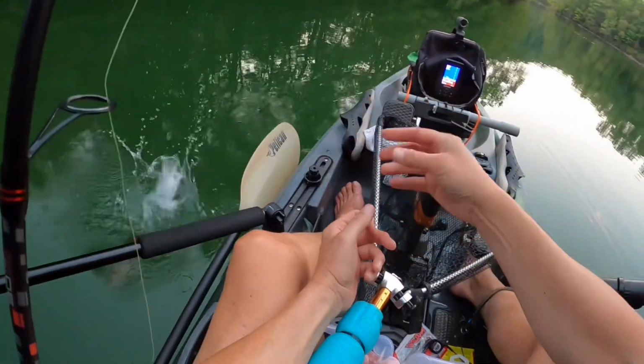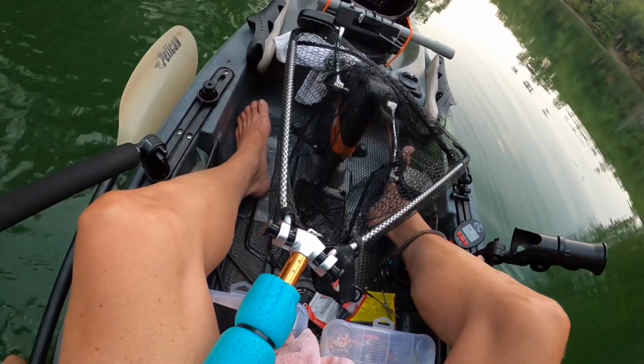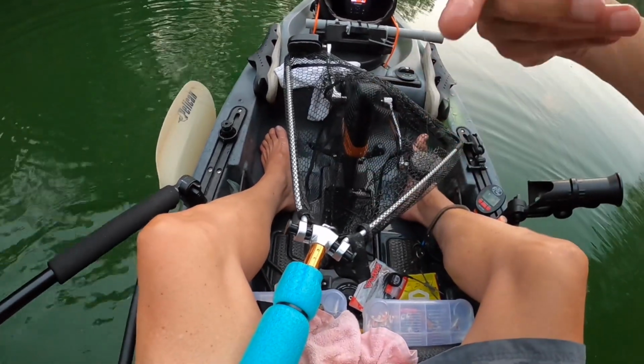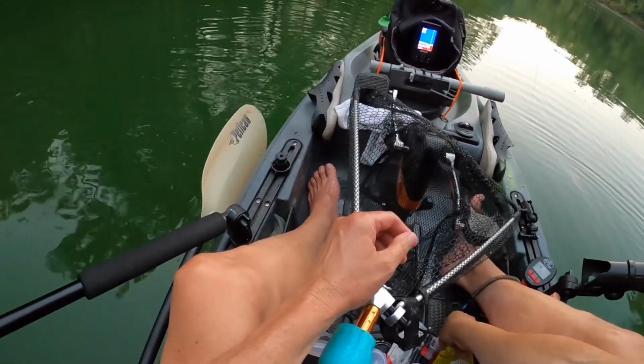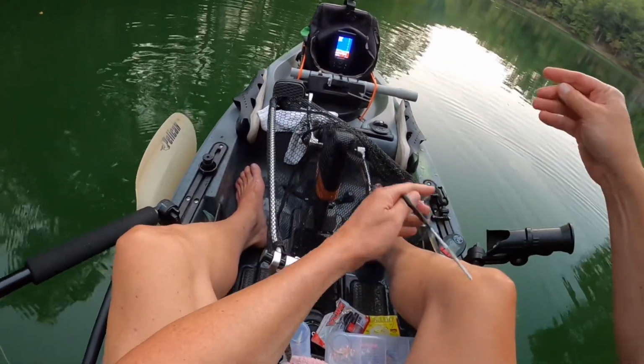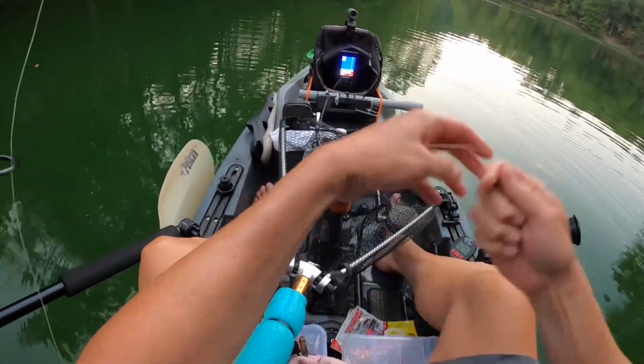I'm gonna let him go. And there he goes. But that's how you get it out of there. You just have to go in the gill and kind of turn the hook, and then you get the hook so you can then grab it and pull it out. And his stomach lining was definitely a little bit damaged, but that should heal. It wasn't anything that he needs to breathe, so that's a good thing.